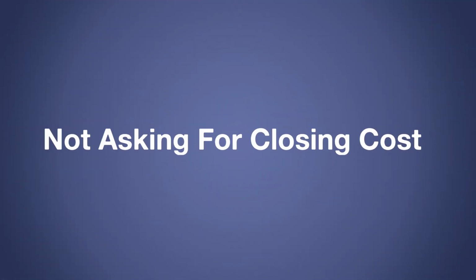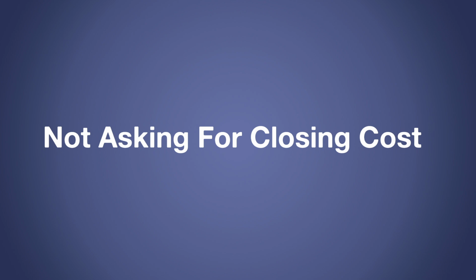So next up, we have not asking for closing cost assistance from the sellers. So typically in a transaction, the buyer is responsible for a bunch of taxes and fees at the time of settlement. These usually add up to 3 to 4% of the home's value. So on a $300,000 house, that'd be about $9,000, $10,000 that the buyer needs to bring to the closing table. And it doesn't go towards some mortgage or anything. This goes straight to taxes and fees and everything.